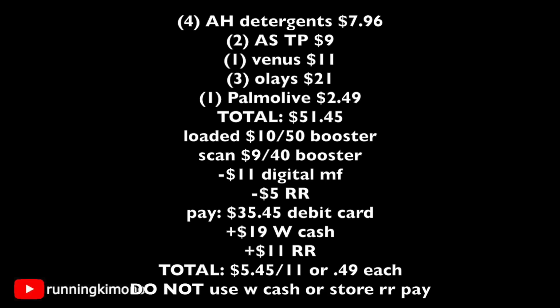I did get back $19 in Walgreens cash, 10 for the digital, and then 9 for the paper booster, and then $11 in register rewards. It is $5.45 for the 11 products, or 49 cents per. What a great price for Olay. Remember not to use any Walgreens cash or store register rewards to pay down the balance.